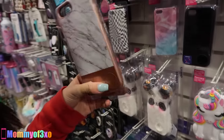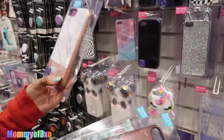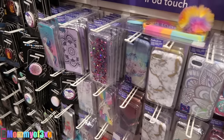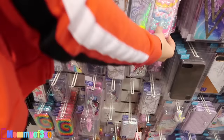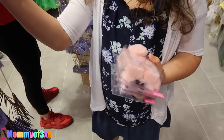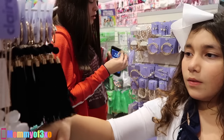No. Oh, okay. They don't have that one in her size, or they do? I don't know. We couldn't find it. I don't think you have a donut case, Alea, do you? Look, Alea. So we got all of the cases. Alea got three, Maya got three. We're gonna show you guys after we check out. We're gonna show them to you and they're gonna try them on their phones.